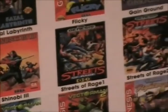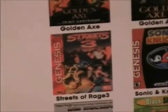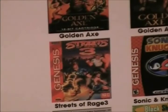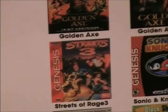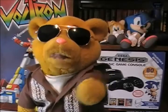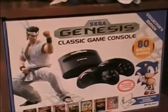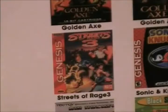Streets of Rage and Streets of Rage 2. Yeah, and Streets of Rage 3. Oh, right. Streets of Rage 3 is like the main reason to get this collection. That game by itself, if you look for it on eBay, it's like, whoa, man, that's pretty expensive. Actually, that's more expensive than this whole unit. You can get this whole unit for the price of just Streets of Rage 3. That's crazy, you know?